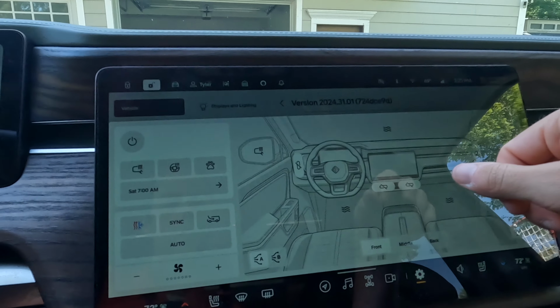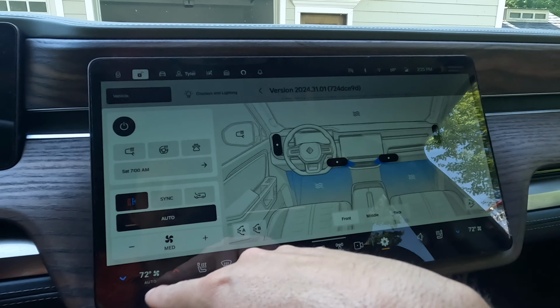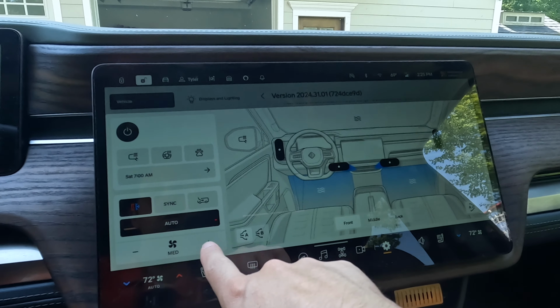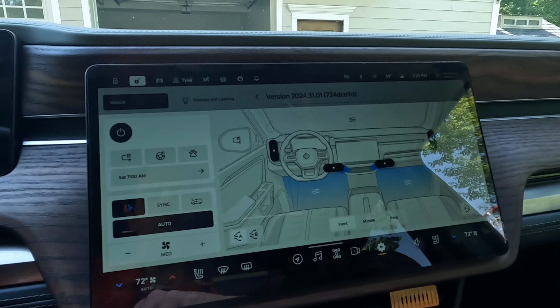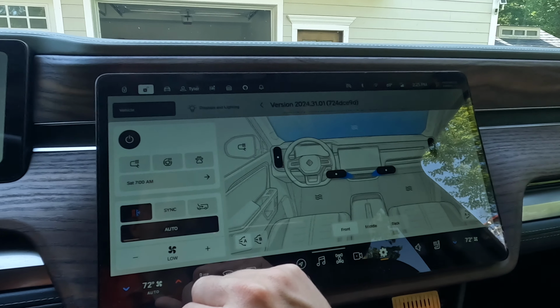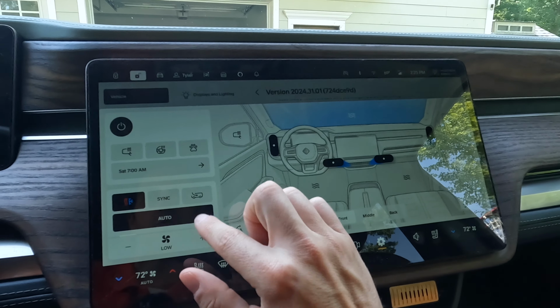All right, so going into the climate settings here, I now have these different auto modes. So you can see now I'm on auto, it goes to medium. I can change this down to low or to high. In general, I usually find medium pretty good in here. The default works fine, but it's nice that you can crank this down a little bit while still staying on auto if you prefer that.